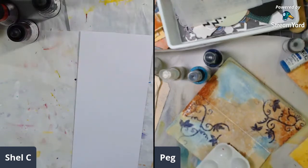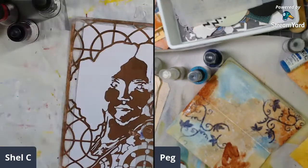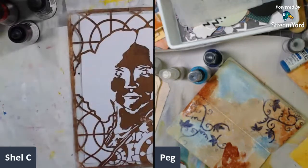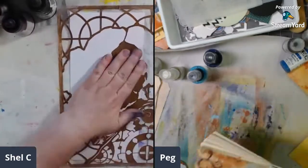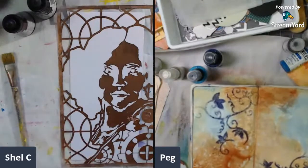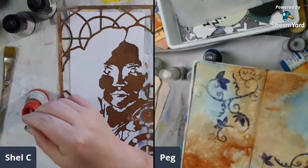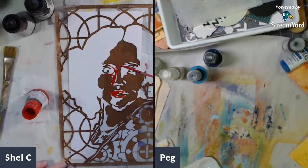So let's see. Let's just put it on there. What the heck? And then I'll wet it with some spray. Let's see what happens. It's all about experimenting today anyway, right? Yep. Mad science. And we'll wet this. Get it moving. Oh, I like that. I like that, but that definitely is going to have to dry. So we'll set that one aside to dry some more.